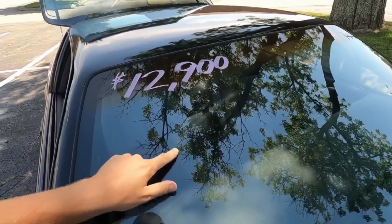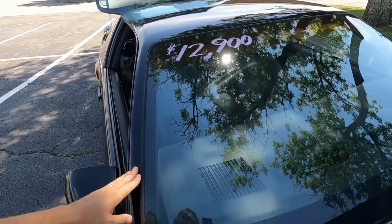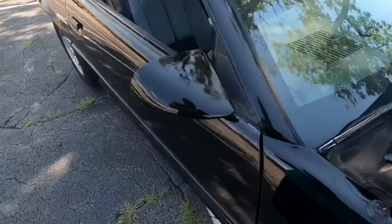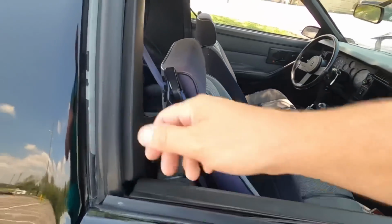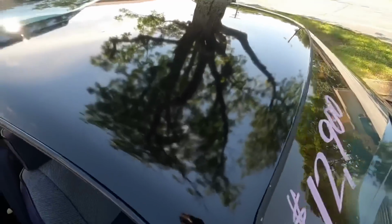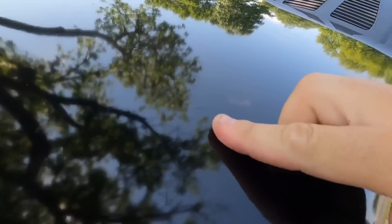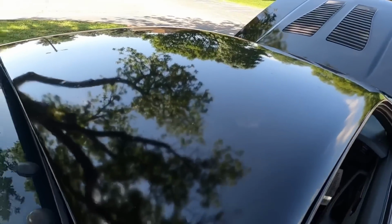Front windshield here. That's on the inside. Looks like it just needs to be wiped off. Actually, not in bad shape. Mirror looks good. Your seals are in good shape. Pillar nice and clean. A few water spots up here. I think you can get those out with the buffer.